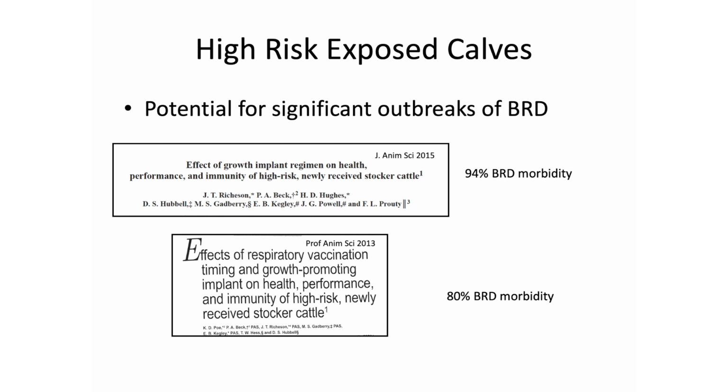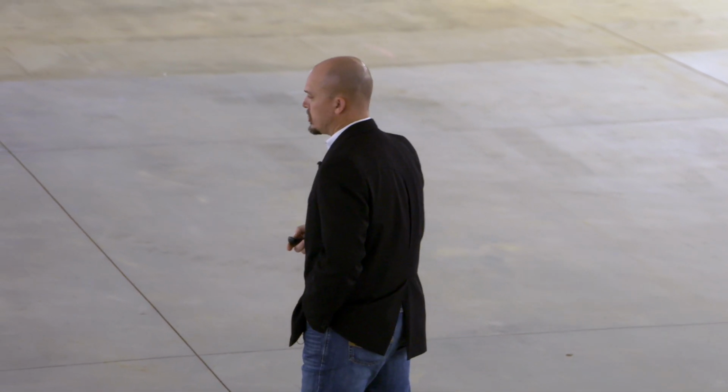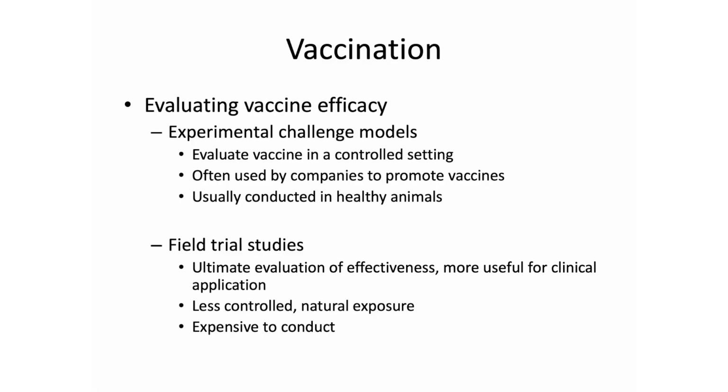They're not all going to be this bad, but it's not uncommon at all to have 30, 40, 50% morbidity rate in some of these lightweight young calves when you get them, particularly if they've been shipped a long distance and commingled a lot. So when we talk about vaccination, we want to evaluate vaccine efficacy. That's going to help us decide, okay, which products are we going to use and is it worth using this product at all? There's a couple ways that we do that.